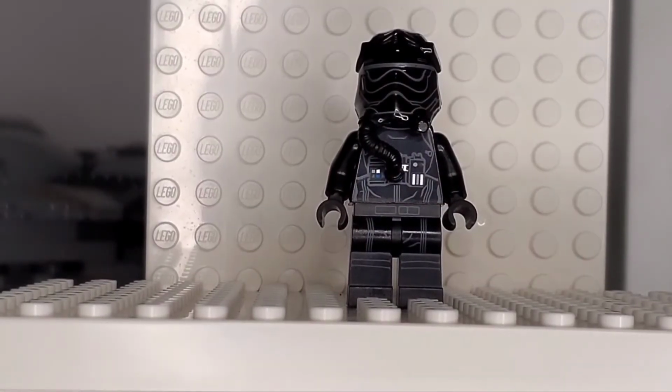Now, the First Order TIE Fighter pilot, very good minifigure. Now, there's not too much detail on the legs. You've got two grayish stripes and a little bit more grayish stripes leading up to the torso. But the torso itself has a lot of detail, which we will cover in a little more depth once we get the helmet off.